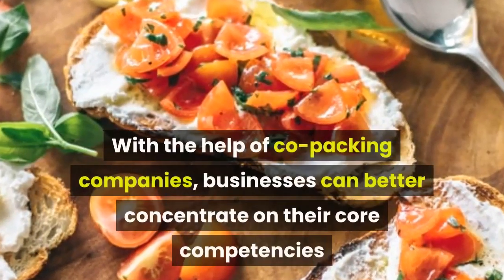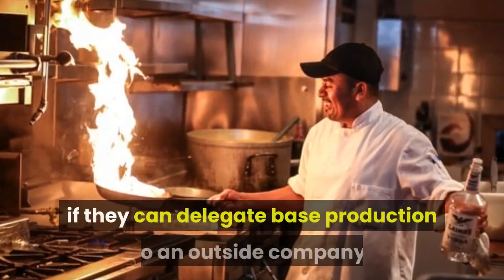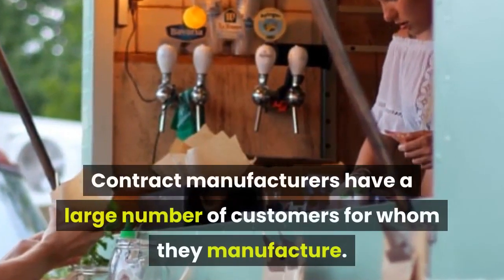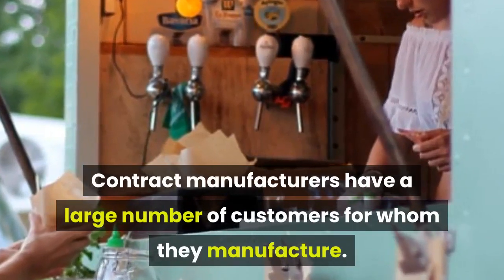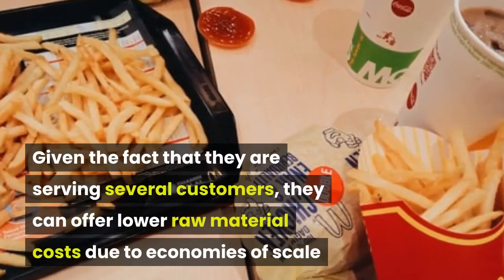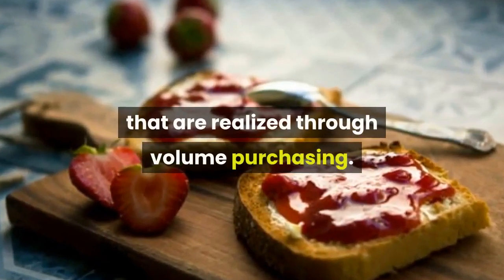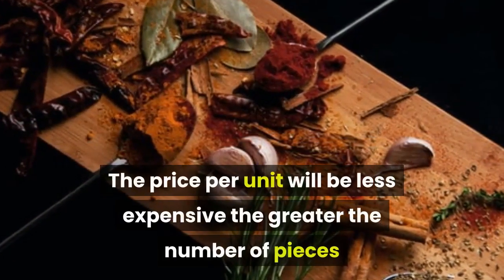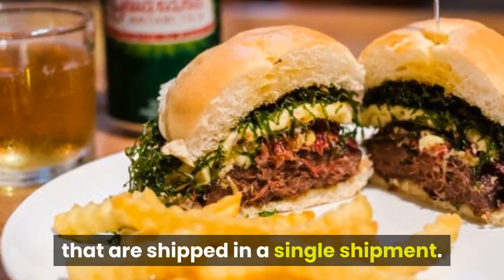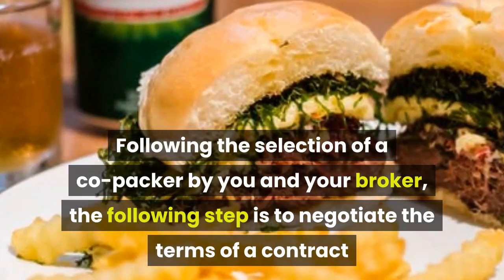With the help of co-packing companies, businesses can better concentrate on their core competencies if they can delegate base production to an outside company. Contract manufacturers have a large number of customers for whom they manufacture. Given the fact that they are serving several customers, they can offer lower raw material costs due to economies of scale that are realized through volume purchasing. The price per unit will be less expensive the greater the number of pieces that are shipped in a single shipment.